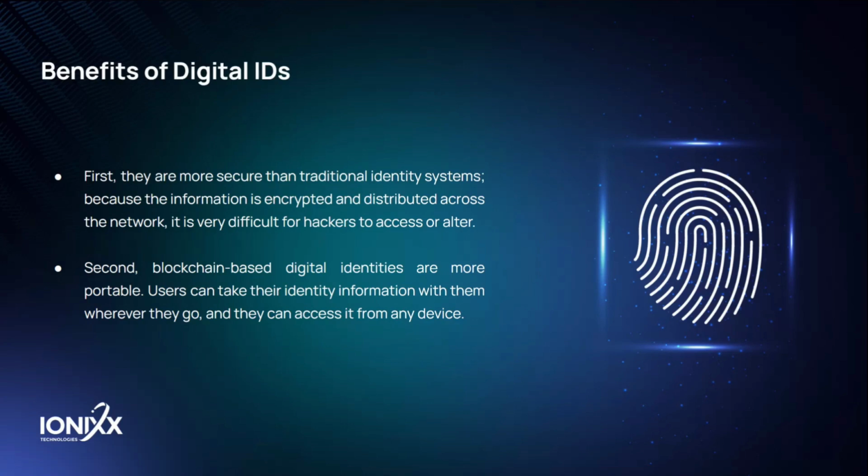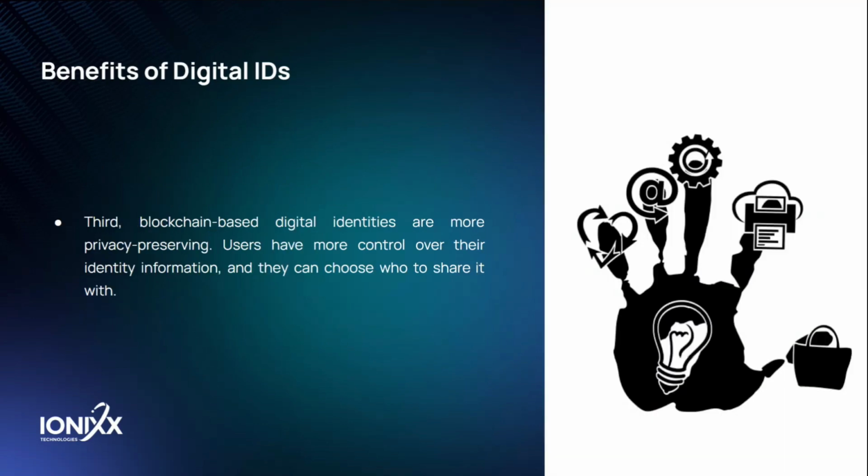Secondly, blockchain-based digital IDs are more portable, in the sense that users can take their information anywhere and present it from any device. So it's easy to use on the go. Third, blockchain-based digital identities are more privacy preserving. When you look at ZKP, or zero knowledge proofs, or other security mechanisms, they can be added as features to digital IDs. A lot can actually be done in this space.